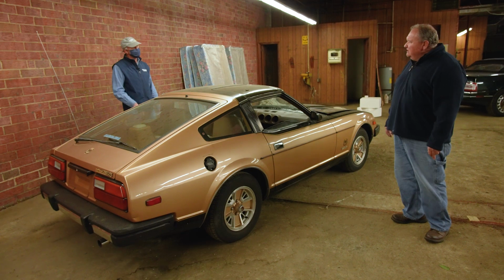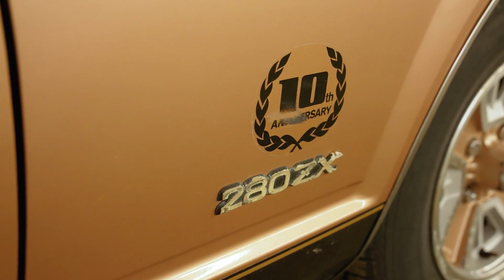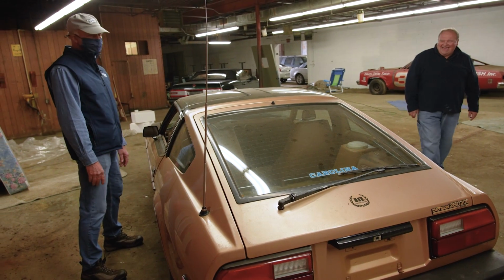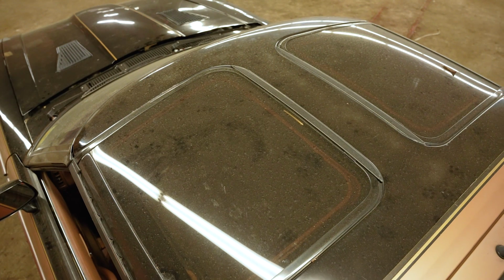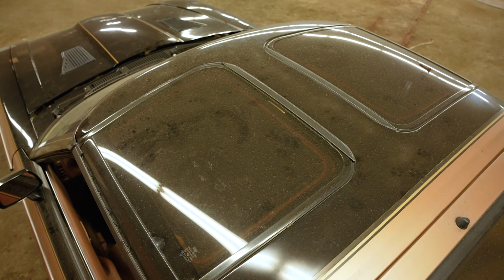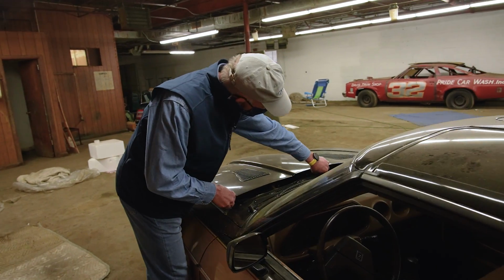And what year is this? 79. Yeah, the 10th anniversary, because they came out in 69. That's right. So it's a one owner, little old lady car, downhill both ways. And that's a sweetheart. T-tops, never restored. Windows, they came quite a way from 1970. 10 years with all the luxuries that they now have.